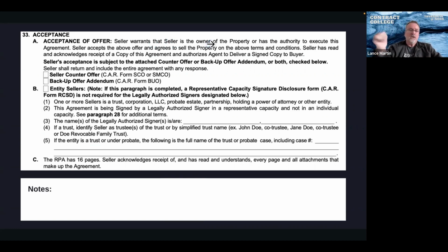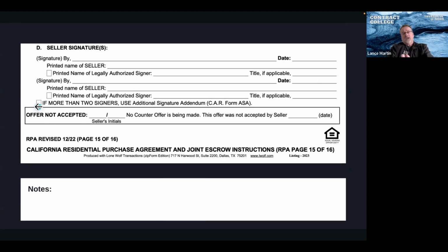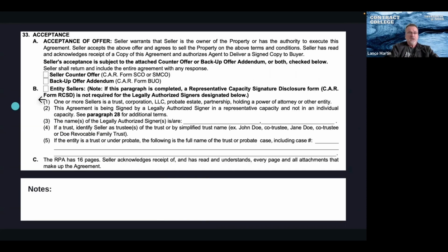Seller says, I'm authorized to execute the offer. Okay. Pretty straightforward. So let's just skip ahead. If the seller signs the contract and none of this stuff is checked, contract is accepted as is, done. Let's skip ahead here. So just go straight to the seller's signature. If the seller signs and nothing up here is checked, terms and conditions are accepted, no changes, boom, done.